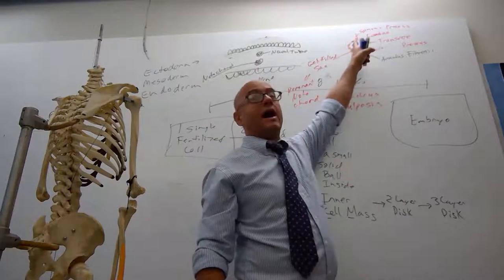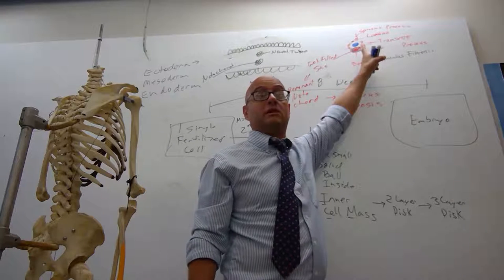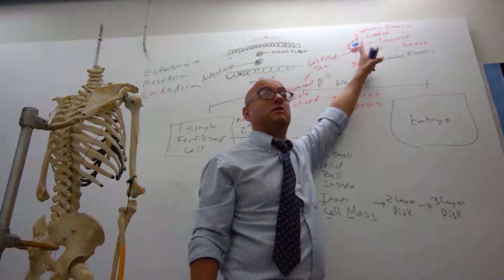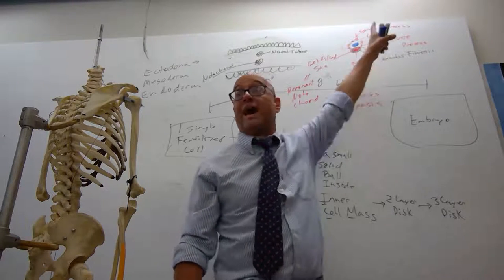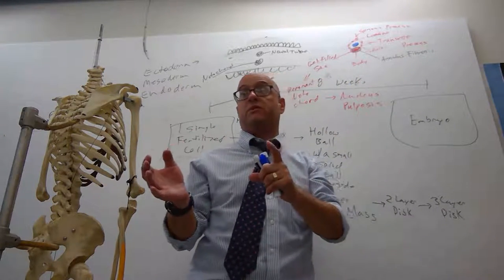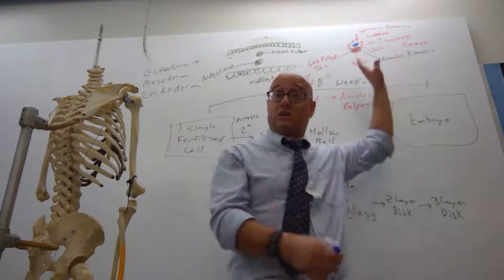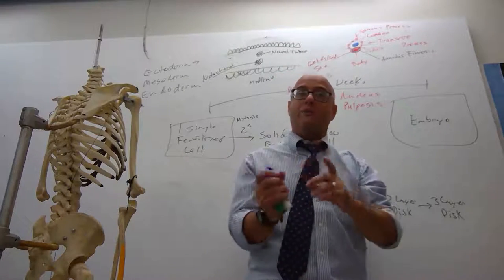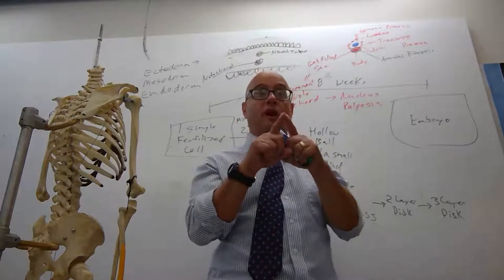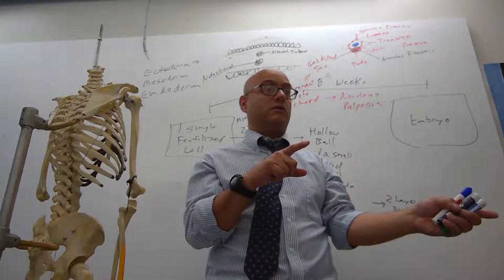So again, I need the neural tube to be in place for me to create a vertebral column. You got me, guys? And if my neural tube is not in place properly, or if my vertebral column doesn't close properly, then my neural tube could be shifted out of place. That's where spina bifida comes in, and different degrees of spina bifida. We'll talk more about it later, because you'll hear me say this again. The reason I mention it now, guys, is because the formation of the vertebral column is directly correlated and related to the development of the brain and spinal cord, okay?